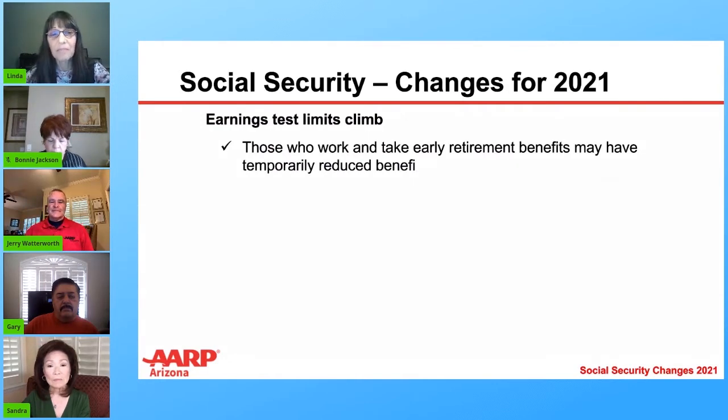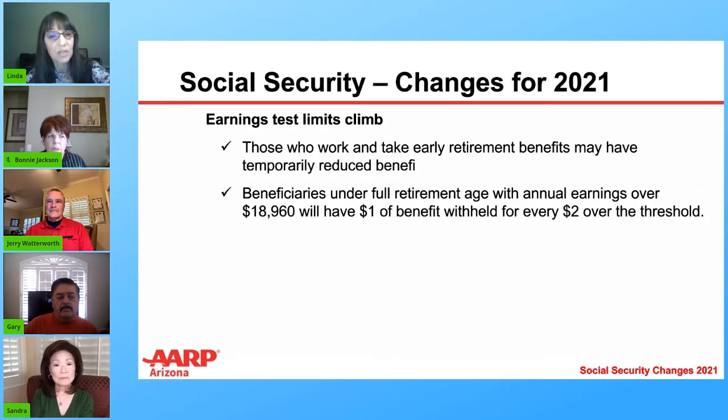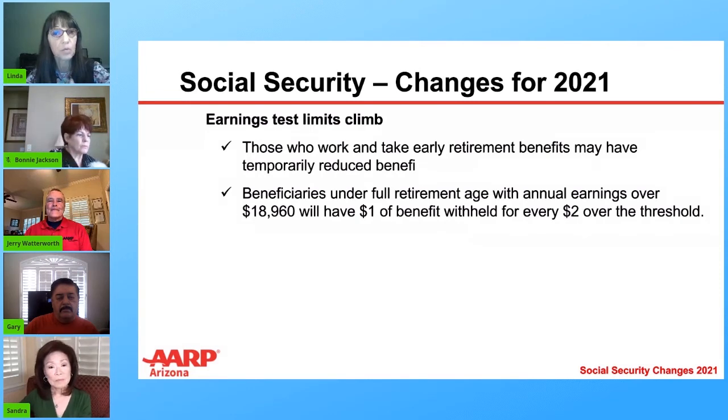Okay. Well, what that means is that a lot of people are collecting Social Security and still working. So there's some limits there because, when you're working and you're collecting Social Security, you're getting two sources of income there. So what happens is the rules have been put into place that if you haven't reached full retirement age, you can only make a certain amount of money in salary before your Social Security benefits will be decreased.